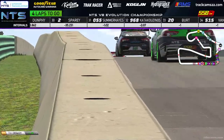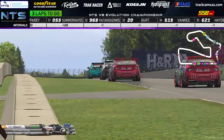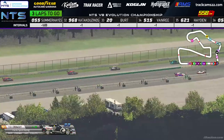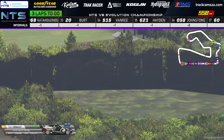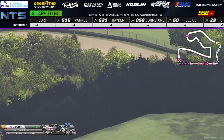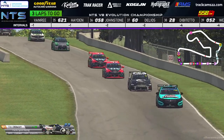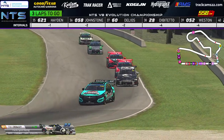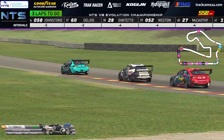Yeah, this is the dreaded straight. In my head, I'm like, all right, there's one down, three to go. Bring it on, come on home. It's all about controlling these cars, be easy with the throttle because they don't like being right on the gas straight away, do they?